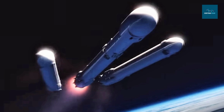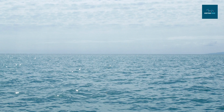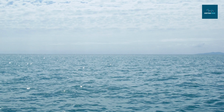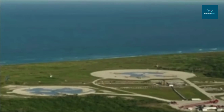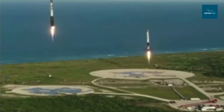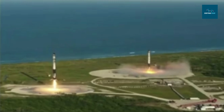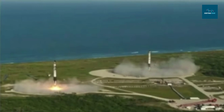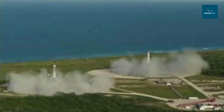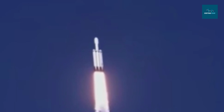4 minutes into the flight, the central core booster of the Falcon Heavy parted from the upper stage that was atop it and started to descend toward its watery doom in the Atlantic Ocean. The 2 Falcon Heavy side boosters executed synchronized landing burns 8 minutes after liftoff. About 30 seconds later, the pair successfully touched down in SpaceX's landing zones 1 and 2 at the nearby Cape Canaveral Space Force Station. On this launch, every core was completely new.